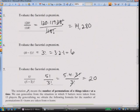Now, there's actually a way to come up with a formula for this instead of using slots. If you were to take 13 factorial and then divide by how many you had left over, how many players are not going to get a slot, because you only have nine slots, it's 13 minus 9, so that's 4 factorial. If you take 13 factorial and divide by 4 factorial, that is going to give you the same answer. So the number of permutations of 13 things taken 9 at a time could also be thought of, if you didn't want to think of the slots, as 13 factorial over 13 minus 9 factorial. And this is a special notation that we're going to introduce.